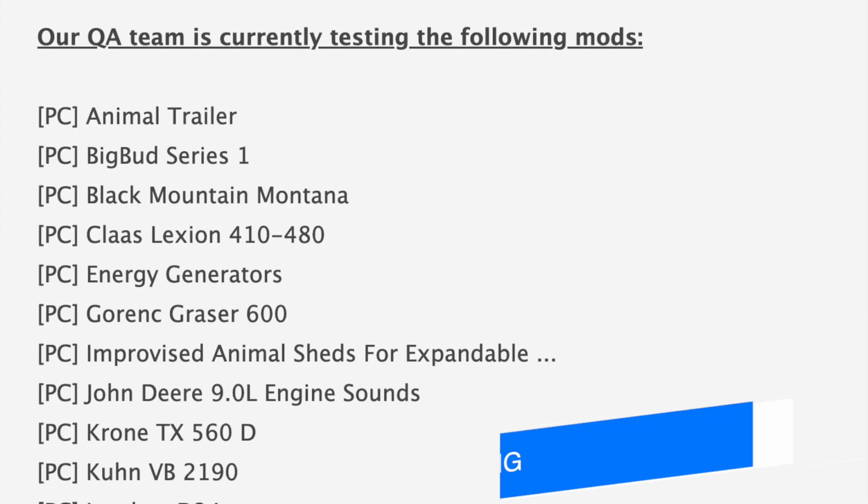Today we got 36 mods on the testing list. DLC previews are out and they're not good. The 5th issue of the Farm Sim magazine is out. And we got 7 modders to talk about, including some good news from Gleaner. Let's check it out. Starting off with our mods in testing.